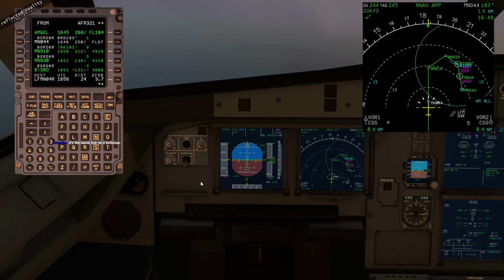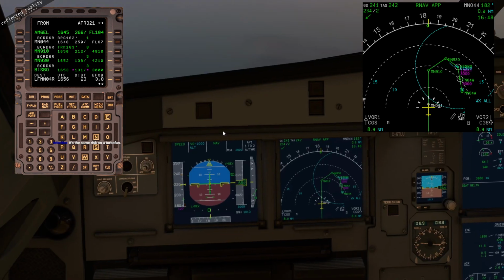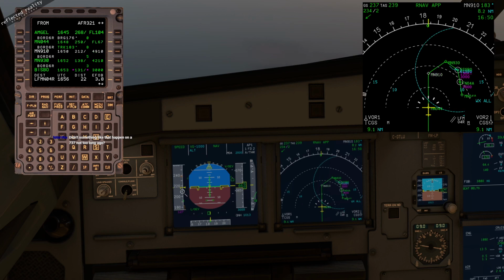Right, speed is coming back, 220 knots, which is really what I want with any sort of non-precision approach. I do not want to be going unnecessarily fast. So I said 5,500 to 6,000 feet crossing this blue line at 250 knots. I'm a little bit higher, but I'm a little bit slower, so that's a good place to be.